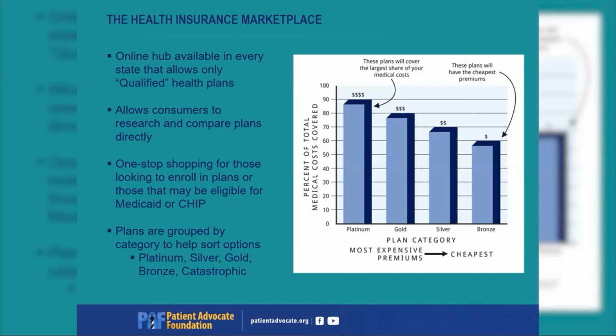out-of-pocket maximum. So as you can see, the amount of coverage increases as the plan increases, but generally so does the premium as well. So for all of these plans, as we discussed, after you reach your plan's established out-of-pocket maximum, all of those plans will pay 100% of the covered medical costs.